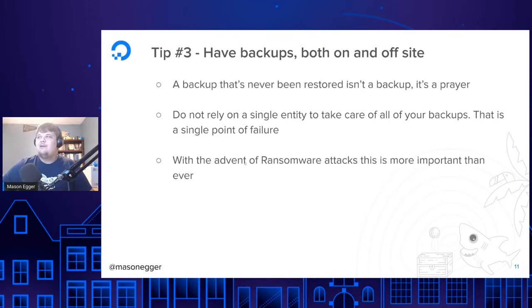With the advent of ransomware attacks, this is more important than ever. It used to be that you corrupted your database and needed to restore it, or maybe somebody got in and dropped your tables. But now ransomware attacks are encrypting your data, and they say, I want $100,000 in Bitcoin, give that to me or you're never seeing your data again. With ransomware attacks, you have to be able to have backups. And if they've gotten into your system, they're going to do a lot. These are sophisticated attacks. So always have backups both on-site and off-site.